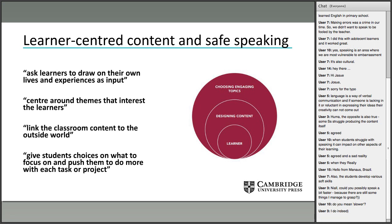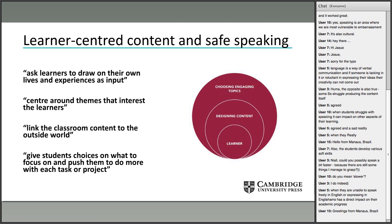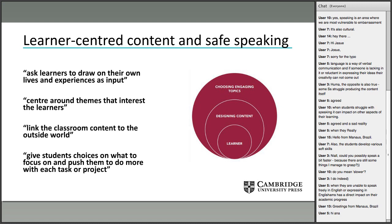So this idea is that when we are creating tasks or creating opportunities for students to use tasks, the learner is always at the center. Then we might consider designing content around the learner, and then we choose engaging topics to bolster that. So effectively what we see here is the idea of personalizing learning. And what this does is it encourages students to share, to engage.